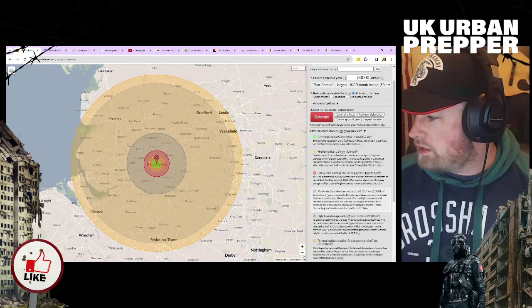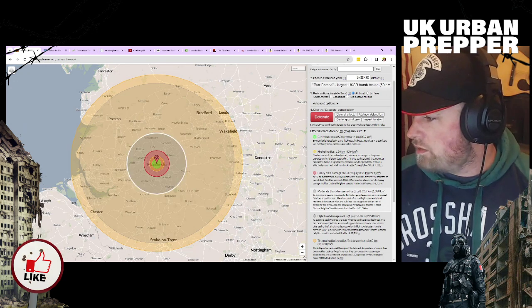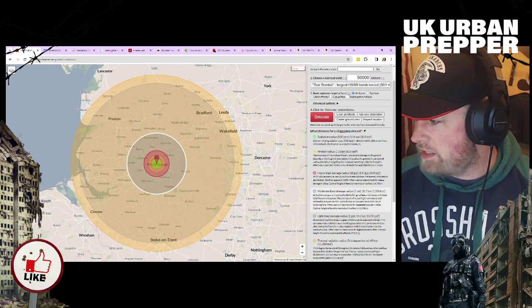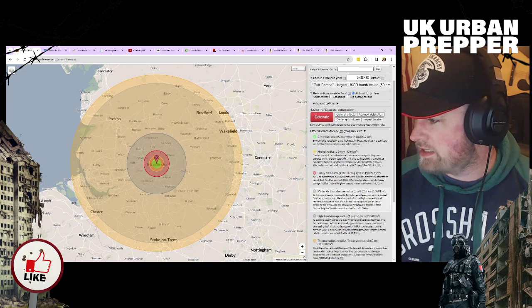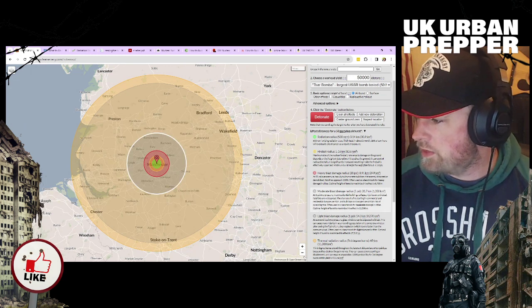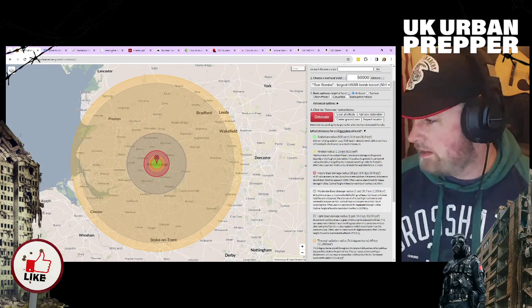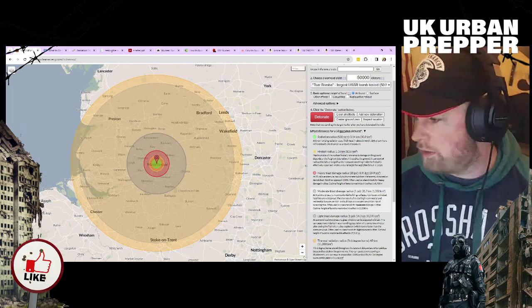As we get further out, we've got moderate blast damage here. Most residential buildings collapse, injuries are universal, fatalities are widespread, chances of fire starting in commercial and residential damage is high. Buildings are so damaged, a high risk of spreading fire, often used as benchmark for moderate damage in cities. Optimal height of burst to maximise this effect, 11,500 meters. So that is again still pretty deadly. You'd want to be underground or out of that.